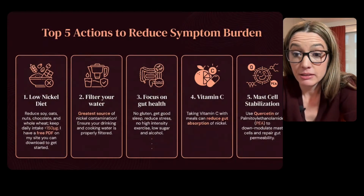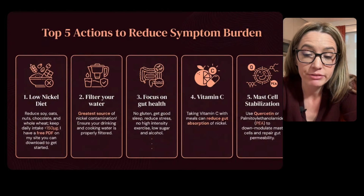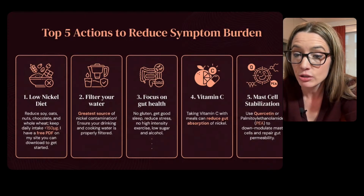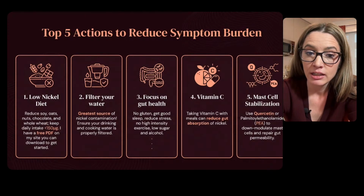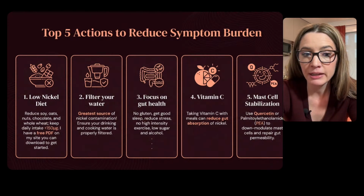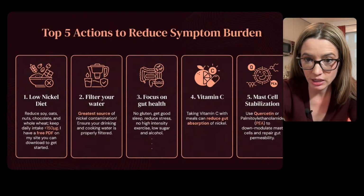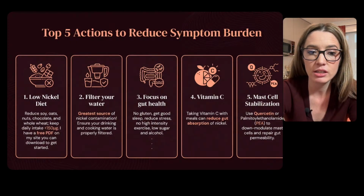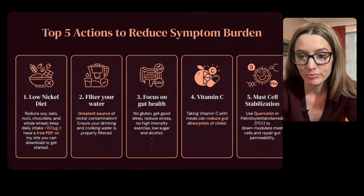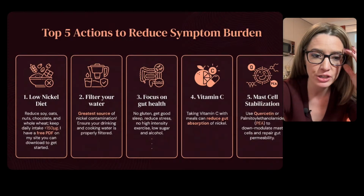So here are what I consider some of the top 5 things you could do to reduce the symptom burden. And this is where I would love to hear from all of you, other things you have done more specifically that have helped. So like I said, the low nickel diet, you want to reduce high nickel foods like soy, oats, nuts, chocolate, whole wheat, gluten, please. Keep that out, at least at first.